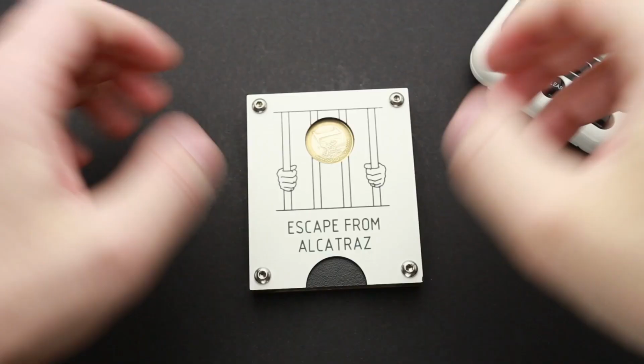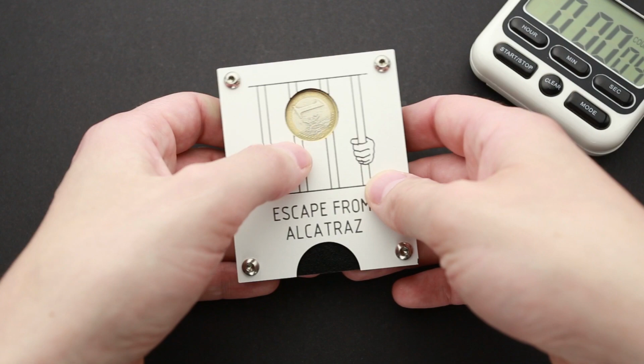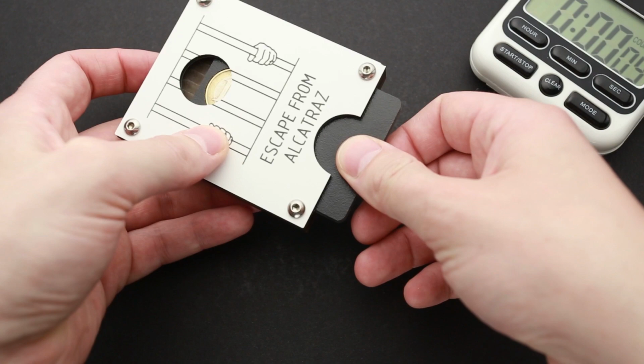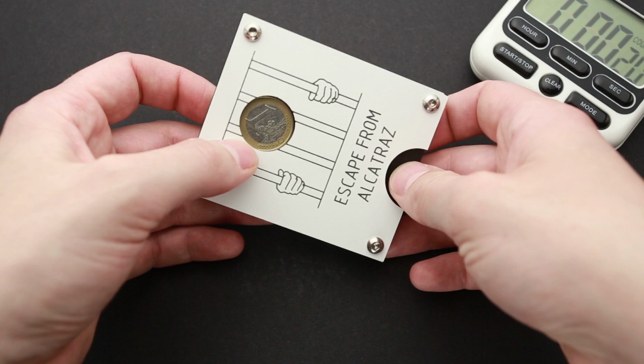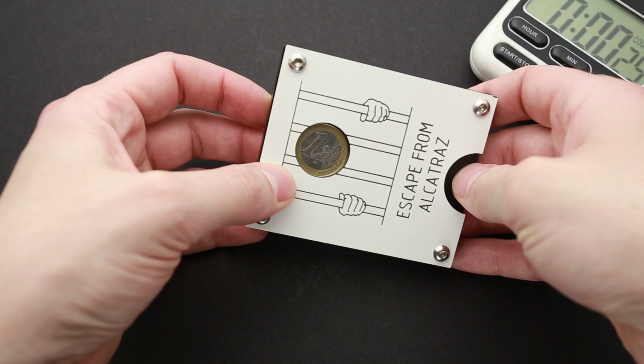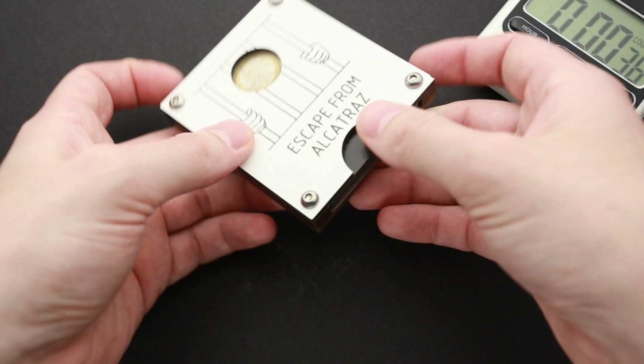Okay, let's try to solve the Escape from Alcatraz puzzle. I'll start my stopwatch first, and let's try to figure out the way to remove the 1 euro coin. There is an inner part here, and I can move it, but that's it. I can't move it anymore, and I don't think it will be possible to remove the coin through the cutout. It looks like the coin is just a little bit bigger than the cutout. Okay, I can't remove it through this hole, so I have to remove it through the bottom. So I have to remove the whole inner part.